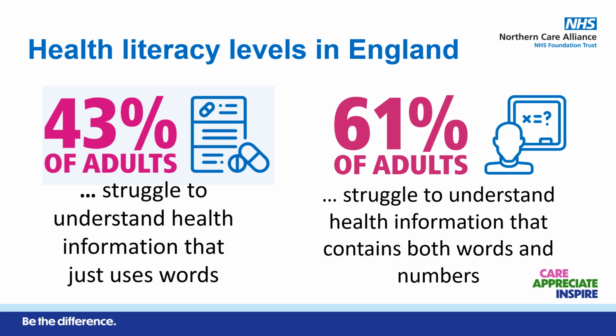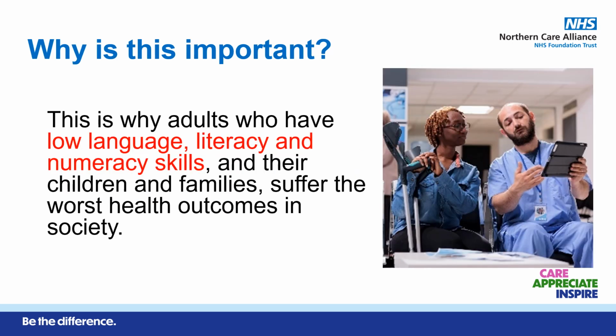Because 43% of adults struggle to understand health information using only words, and 61% of adults have difficulty understanding health information containing words and numbers, such as dosage instructions or a letter containing dates and times of upcoming medical appointments. Why is this important? I return to slide 3. Adults with low language, literacy, and numeracy skills and their children suffer the worst health outcomes in our society.